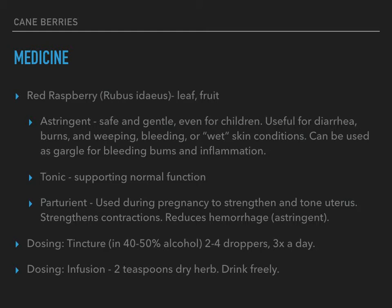But if you have blackberry bushes, or brambles, I mean, or if you have dewberries, you can use those for the astringent properties as well. You can use it topically for burns and any kind of skin condition where you have a seeping, weeping, oozing, or bleeding. And they can be used as a gargle for bleeding gums or inflamed gums. And it really won't irritate the tissue. It just gently dries it, gently tones it, and kind of pulls the tissue together.